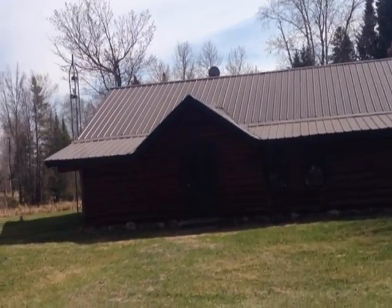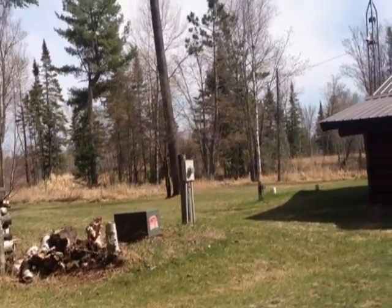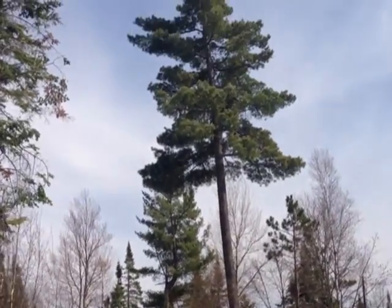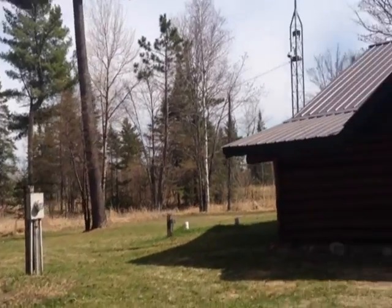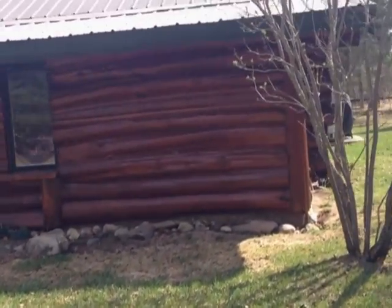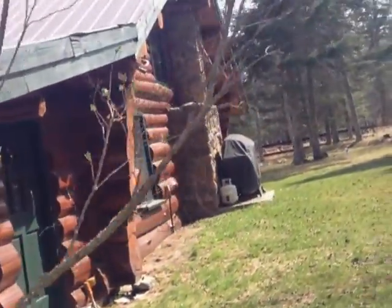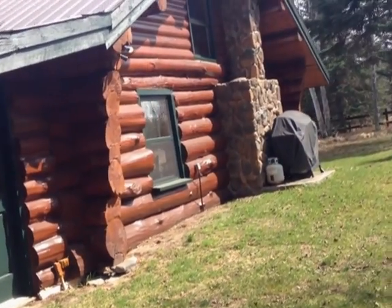Like a brand new metal roof. Big view out the front of the property. Another big pine. This is the back of it. Logs, they look like cedar. Cedar log cabin, or home, I guess.